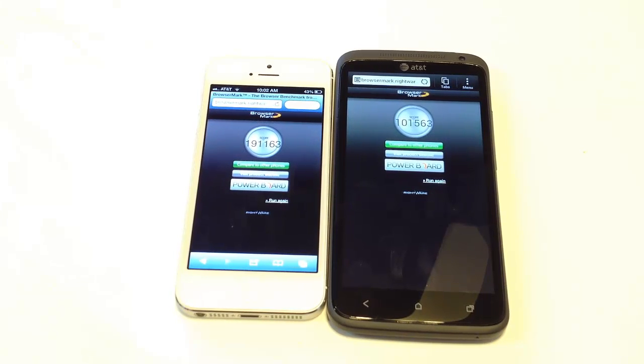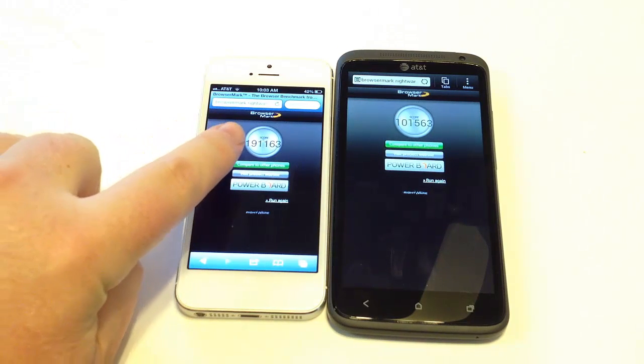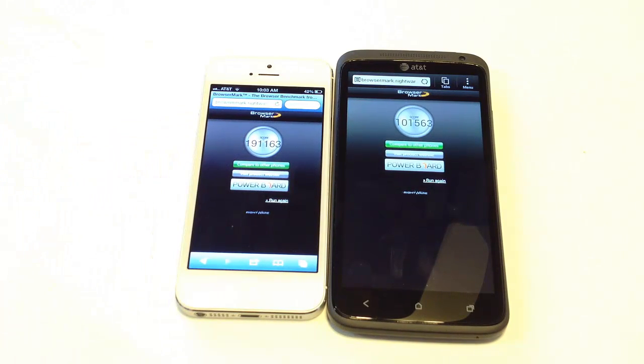This is the BrowserMark. Of course, we're testing out the browsers on both devices here. We're using the general browser that comes with the device. So you can see here the BrowserMark scores that have come from BrowserMark Rightware. This tests how well the device in this browser serves up and downloads, uploads, all that good stuff. You can see here the iPhone 5 came in with a score of 191,563, and the score on the Android was 1,001,563. So you can get an idea as to how well that worked.